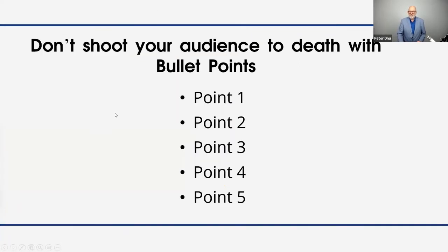So the bullet points. Shooting your audience to death with bullet points, putting them to sleep, is when you have 1 bullet point, 2 bullet points, 3, 4, 5, and you talk off those points. There are other ways of displaying your information other than just bullet points.